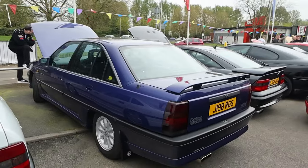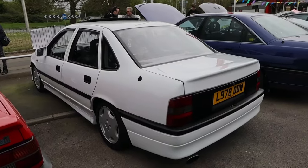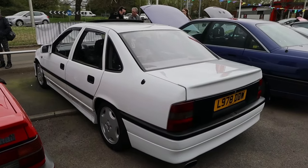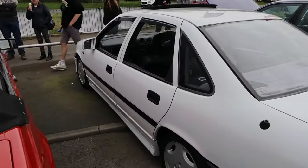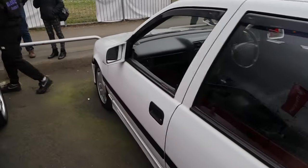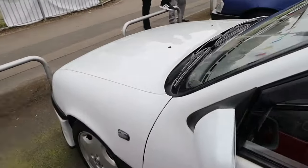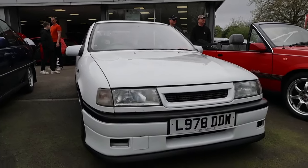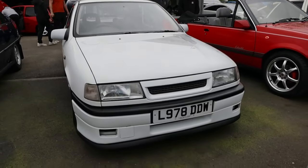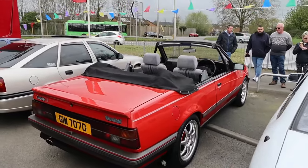This is a really nice car. Well, Liam Murphy's new acquisition. It's a nice looking thing, that, to be fair. In white. Yeah, looks spot on in white, doesn't it? Rare little spot here.